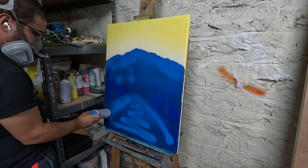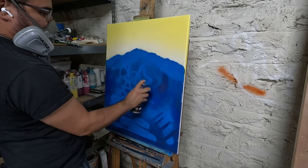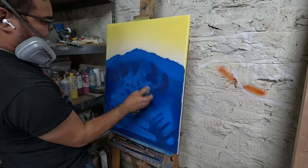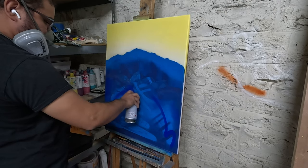I started channeling that Kiptoe grittiness by using the back of the spray can to scratch into the semi-dry paint. It was all about adding that unique texture and energy to the piece. Sure, most of this might get covered up, but it's all about the process and having fun with art.